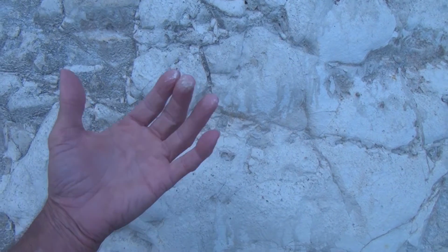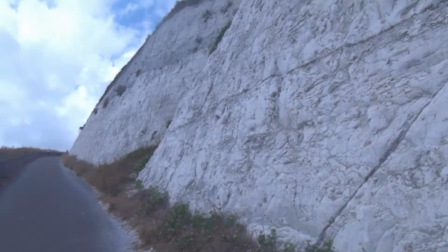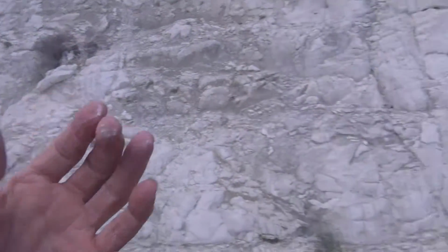So that's Brighton's fishing sailing village. I didn't even know about it. East. That's the good thing about these areas, you can find hidden gems. And very soft limestone. It's amazing that these rocks have stayed here as long as they have, with the limestone being so soft.